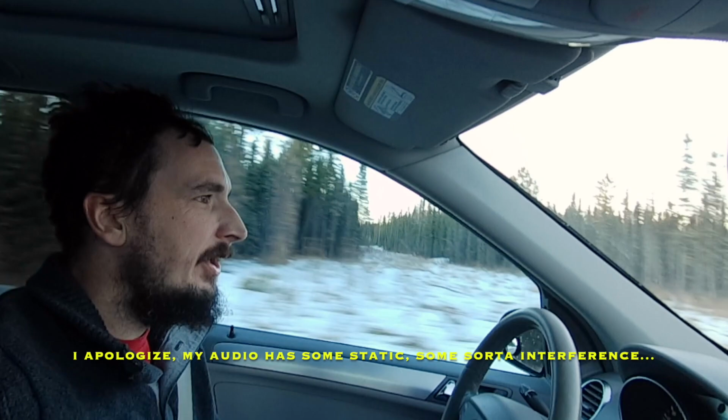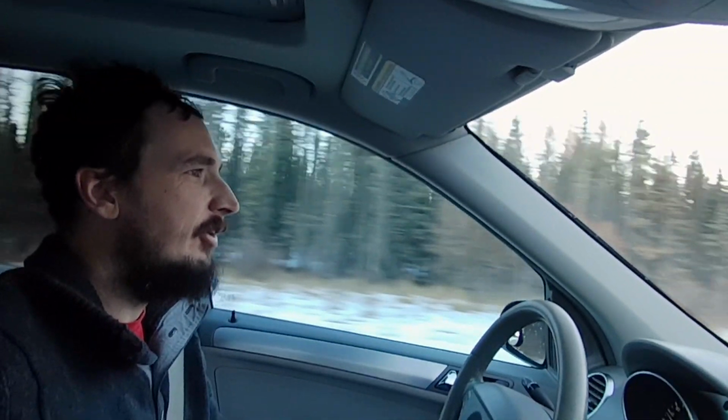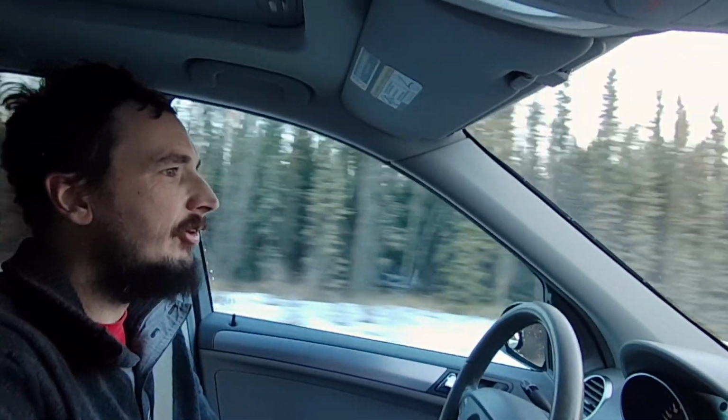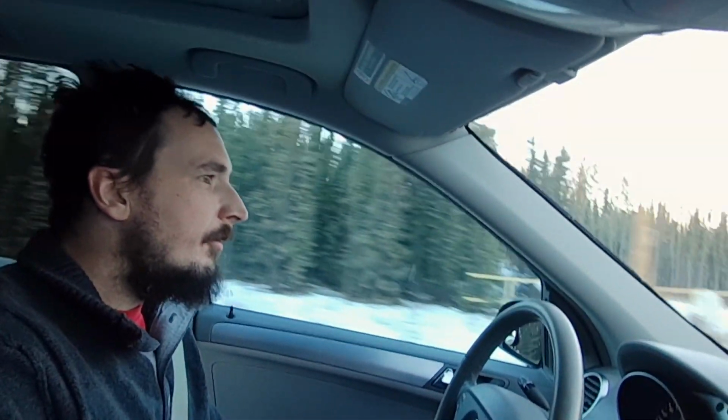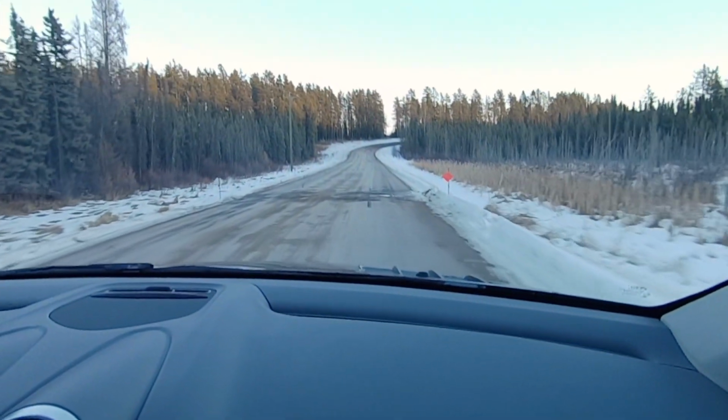Okay guys, there's a really bad bump coming up in the road here, so we're just going to show you how it handles over it. I'm going to hit it faster than I normally would, and you'll just see if there's any creaks or rattles. See, they even have a bump sign there.